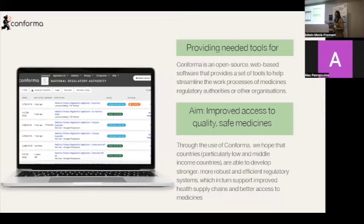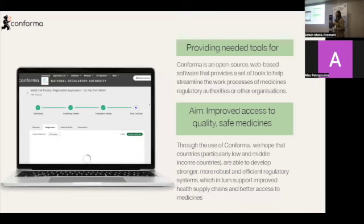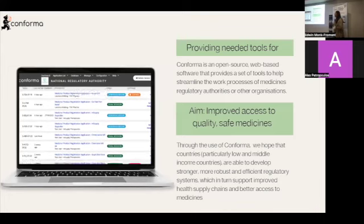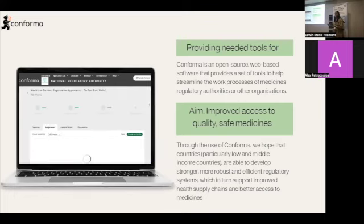We need to be able to effectively get good quality applications. We need to be able to review them in a proper and efficient way. And we need to be able to store that data and pull it up and use it for other interrelated processes. As we know, regulation isn't the last card in the line. So when I'm talking today, even if your countries are not doing medicines registration, we can't think of it as being separate from the supply chain.